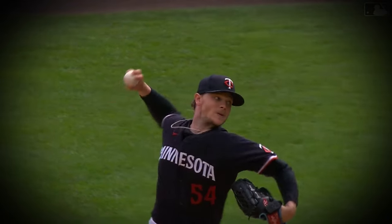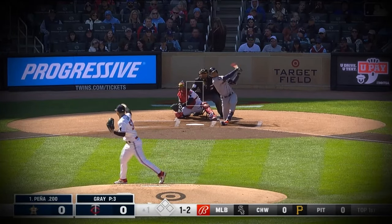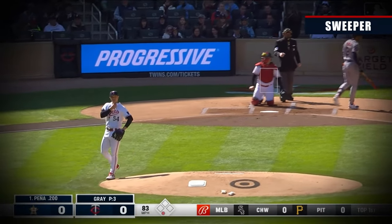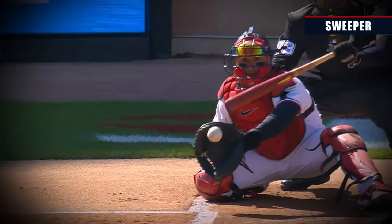Four-seam just up at the top of the zone, letting that thing ride. Be able to throw those two pitches in that location. Sonny Gray dealing with Jeremy Pena. Swing and a miss, and a good start for Sonny Gray. When you get them 0-1, they'll chase those borderline pitches, and when you get them 0-2, they'll swing at pitches like that.